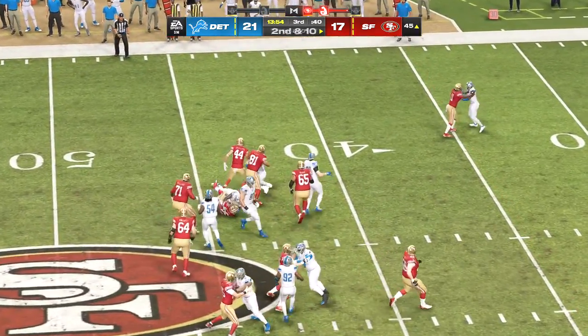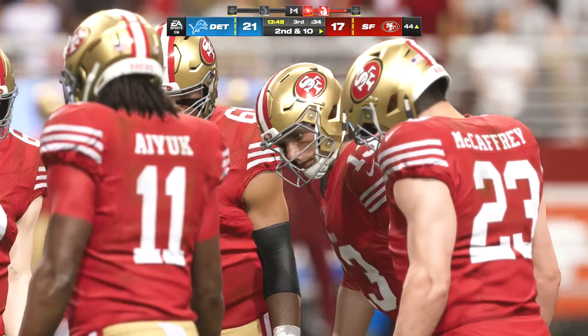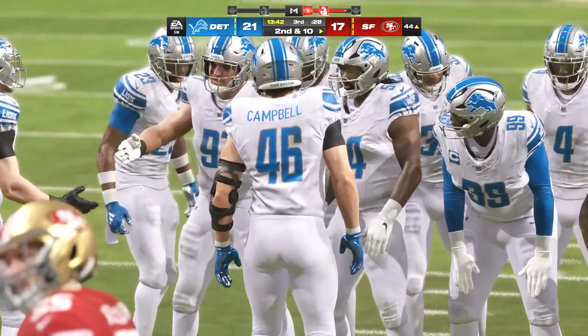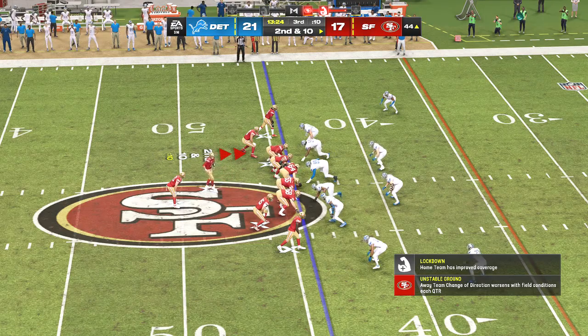First down, here's Mitchell. And at the line of scrimmage and taken down. Officially no gain on the play, and it's second down. On that play, it was the defensive front that won the battle. They out-leveraged the offensive line, got into the backfield, and held them to no gain. Now a 2nd and 10.